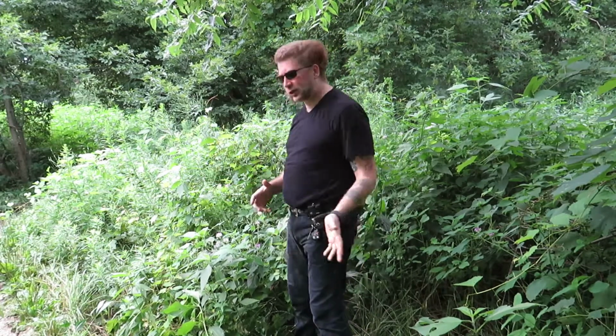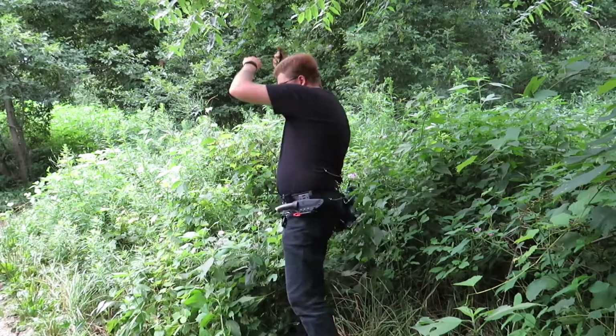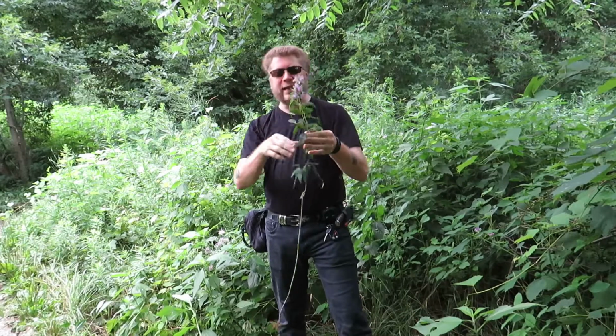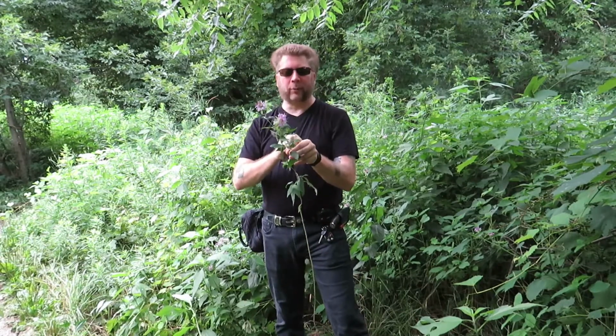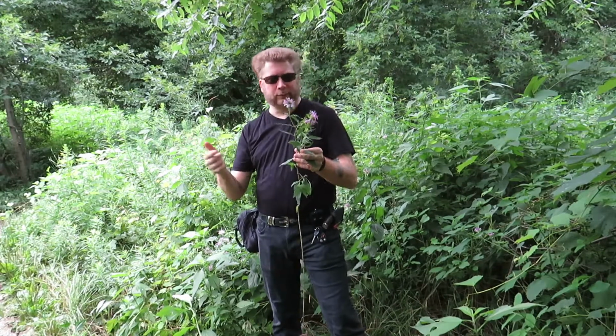Hi guys, Dave here with another wild medicinal plant for you from my wild medicinal series. It's also kind of an edible, but most of its properties are medicinal. Now, identification of wild bergamot, otherwise known as horsemint, is pretty simple.